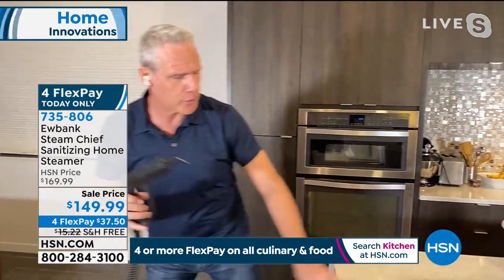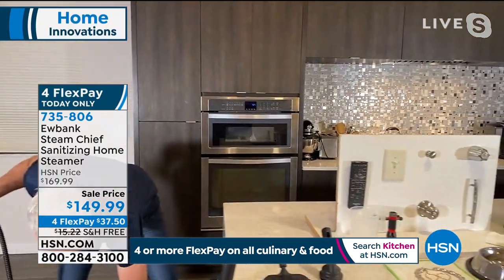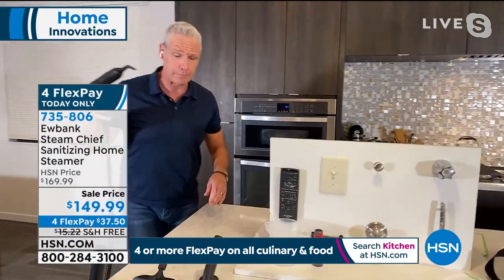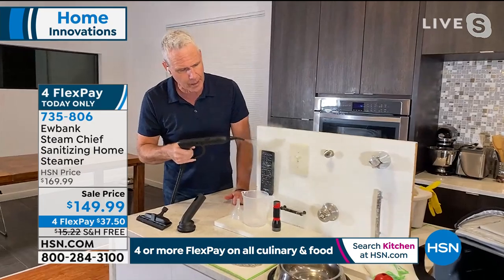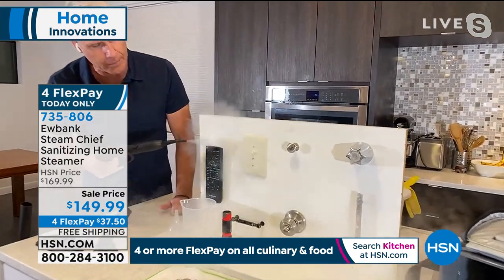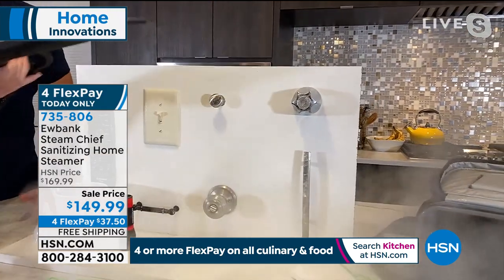So if we transition, we go to certain things that we're touching a lot, right? I was a germaphobe living in Manhattan long before the world changed, because we used to touch things like the subway tokens. Here's a remote, light switches. This is just an example of all the stuff that we're touching on a daily basis.